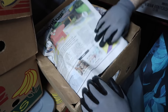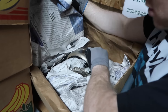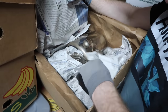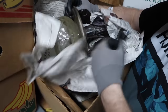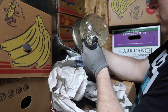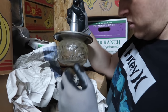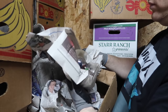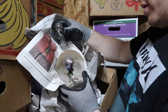This one is really light. Ice bucket. Yeah, Hamilton Home. Stainless steel. Ice bucket. What is this? Is this an oil? I think this is where you put your oil. I've never seen anything like this before. And a storage unit. Huh. Wow, that's kind of cool. Oh, it's a bottle. Huh, it's light too.